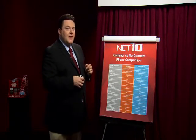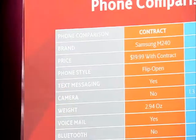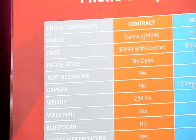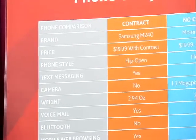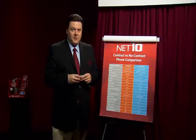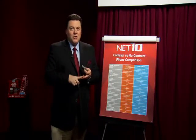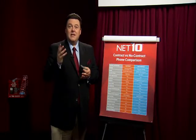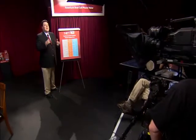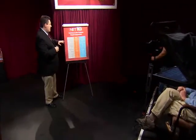Now contrast that with the Net10 Motorola 408G. It's also $19.99, and you can buy it at Best Buy or Walmart or many other stores. However, there is no activation fee, no contract, no monthly bills, no insurance charges, and you own it. So let's stack these phones up against each other and take a look under the hood on this comparison chart.